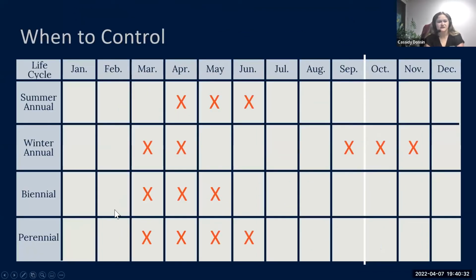So weed seasonality gives us a great idea of when it is a good time to apply herbicides. For herbicides to work the best, we want plants to be actively growing, or else we're wasting product and time and we may get no results at all. So right now in April, you can see we're right in that peak weed control time of the year where we can be dealing with winter and summer annuals and biennials and perennials.